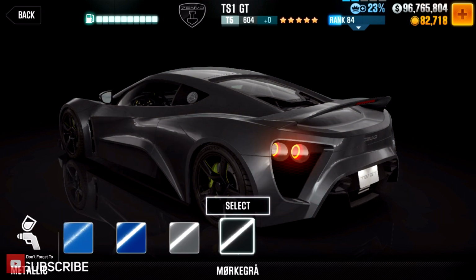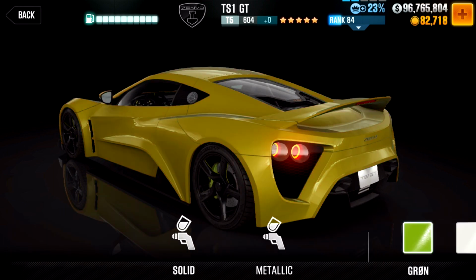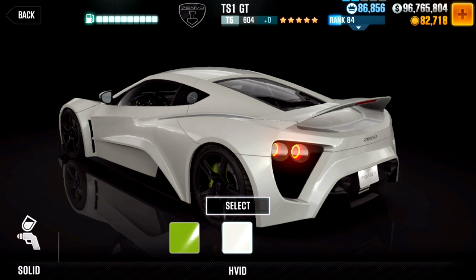Also a fun thingy, you should try going to the showroom and try to pronounce the names of the various available colors for the TS1 GT. It is in Danish, but immature me thinks it's kinda funny.